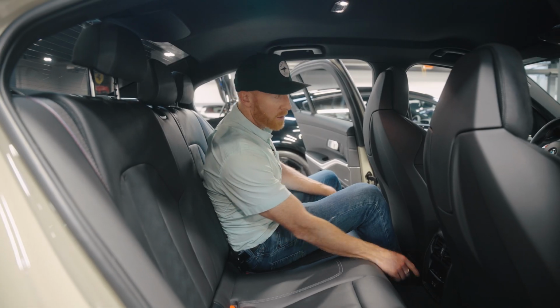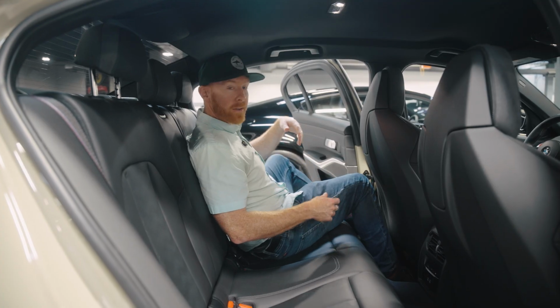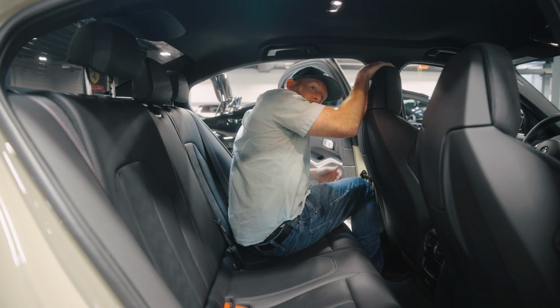And you've got your USB plugs there for your kids to put their iPods in. That's how old I am. Like your iPad or your iPhone. I know you can get roasted on that one. So we'll hop out and take a look at the engine.